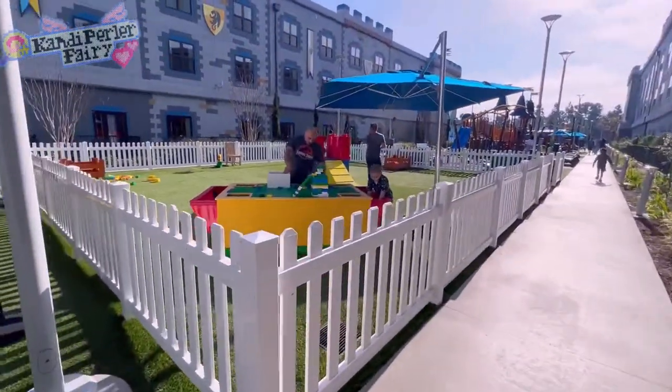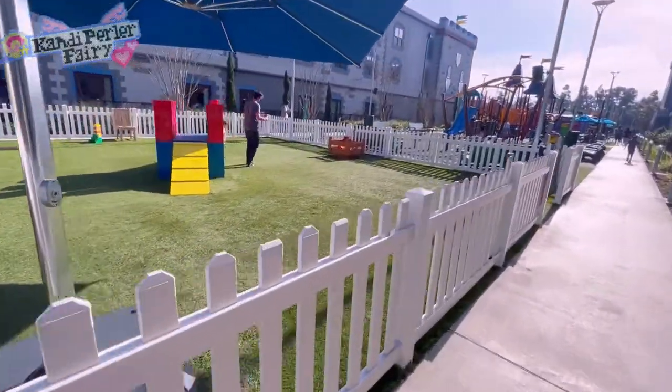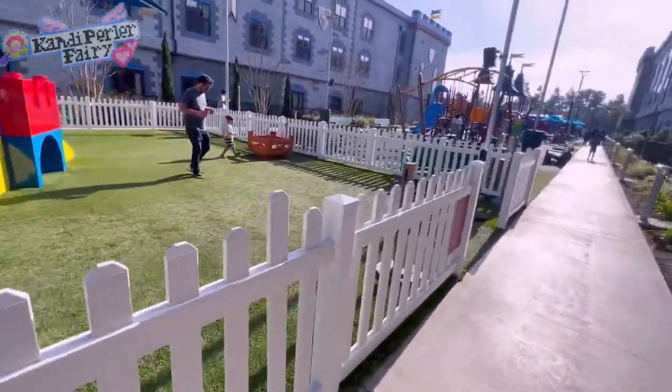So even if you're not in the Legoland part, you can still hang out in this area and play some of the Lego. So yeah.